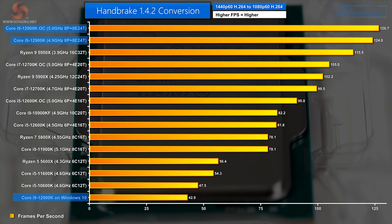This is the test that convinced me to use Windows 11 rather than Windows 10, and you'll see that this processor on Windows 10 doing an H.264 conversion was running at 42.9 FPS, way down the bottom of the charts. On Windows 11, if you look up the top of the same chart, basically 3 times as fast. This is proof positive that Core i9-12900K on Windows 11 and or with software that understands what to do with the processor does a very fine job. On the other hand, when there's confusion, it's just disastrous.